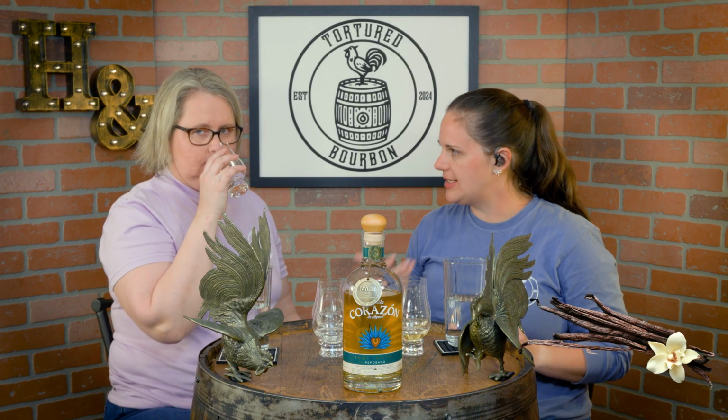I do get the hint of vanilla, but it's a lot milder than I typically get in bourbon. I don't get the oak as much, but B is always better at pulling that out than me. I absolutely get the agave. What are you getting? I definitely get the agave, and the light spice. Not being a bourbon drinker, a lot of the reason I don't like bourbon is because usually it's very heavily spiced. I can get the light spice. There's enough of a hit there that you can taste it, but not enough that it overwhelms.